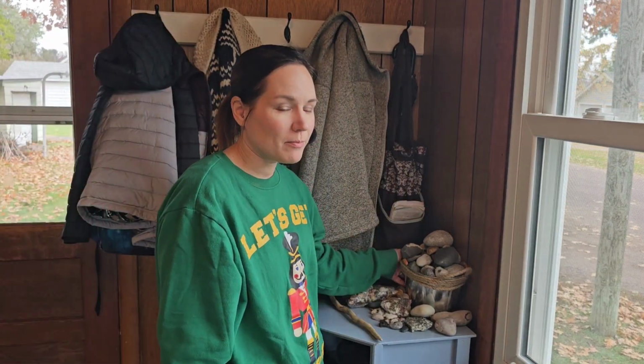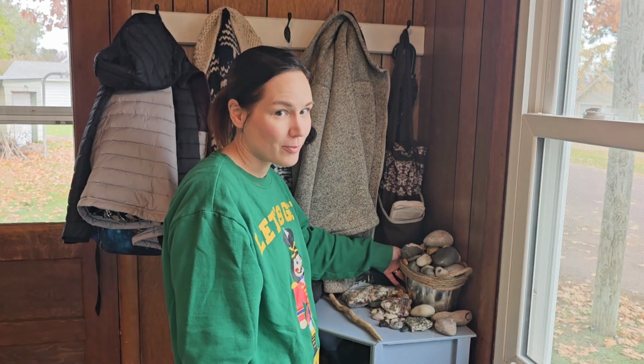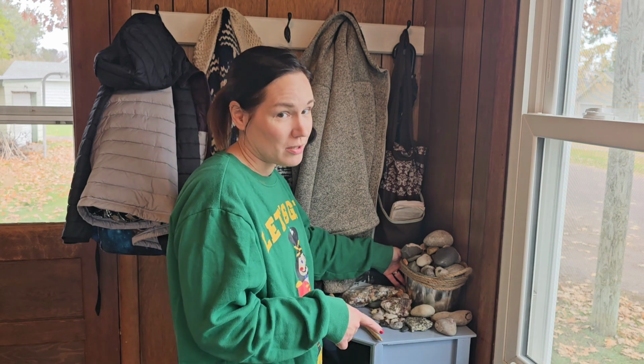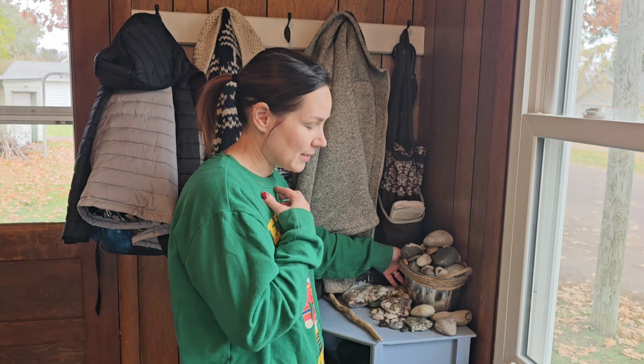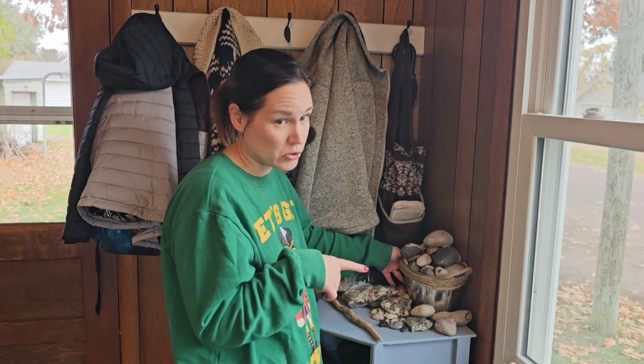Where do I keep my beach rock treasures? I'm not really sure what I'm going to do with them right now. They're all so beautiful. A lot of them I want to tumble. I'm thinking I'm going to get a plastic bin from the basement and we're going to store the ones in there that I want to store.